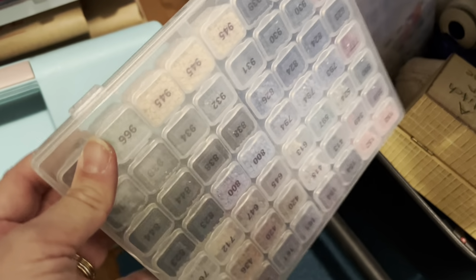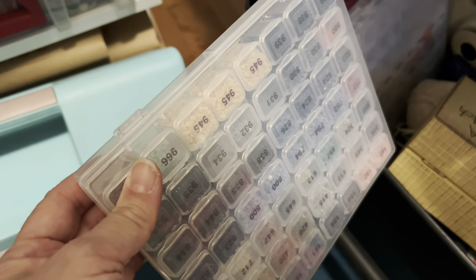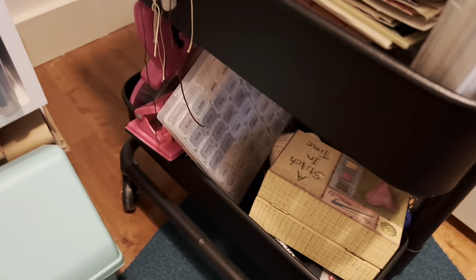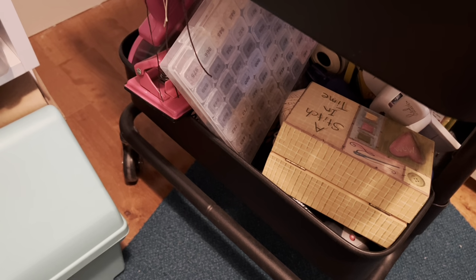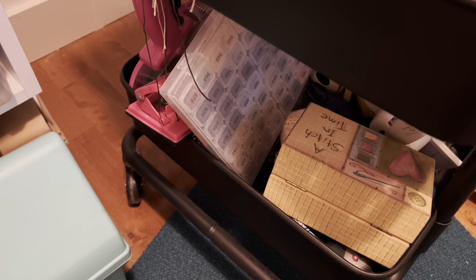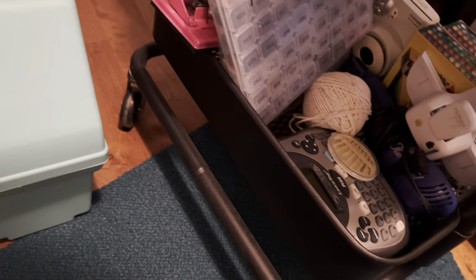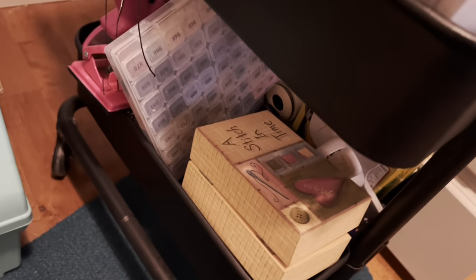These are the drills from my other copy of that 5D art thing. So it's all sorted and organized, so I'll just use it for the new one. And then just crayons and this little sewing box that I had made my mom. And my label maker. So this can roll out of the closet and just come over to my desk. So there you go. That is my craft stuff.